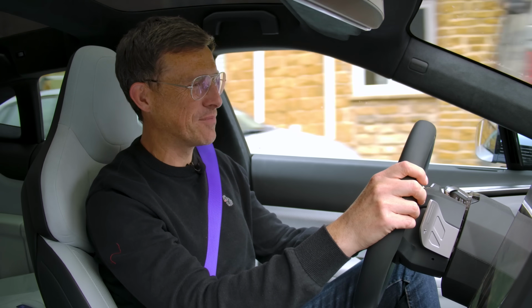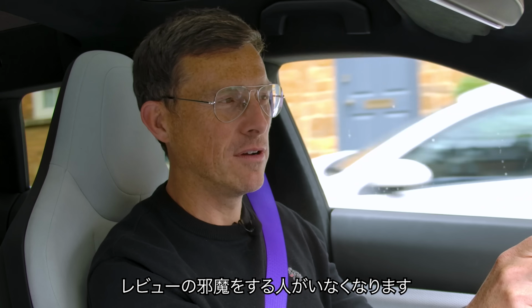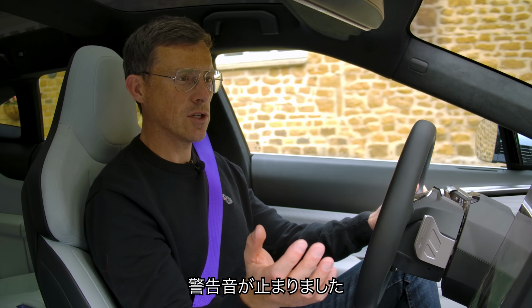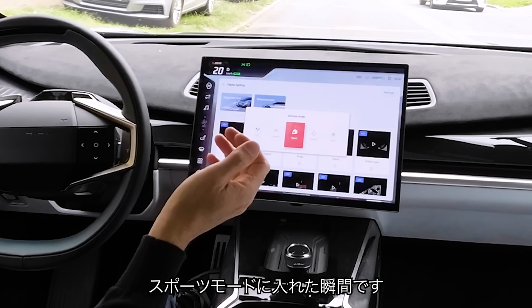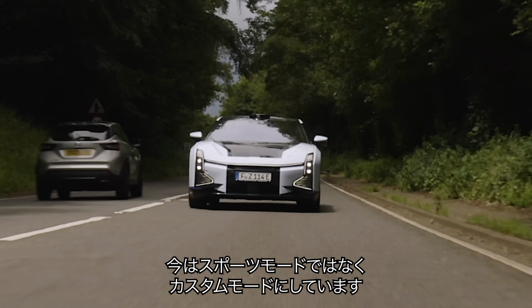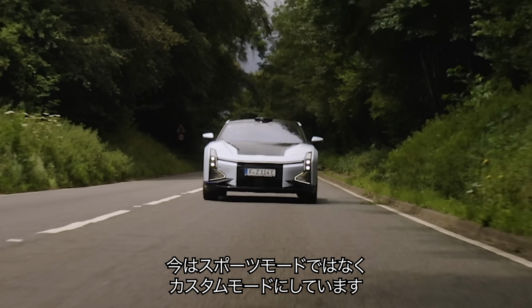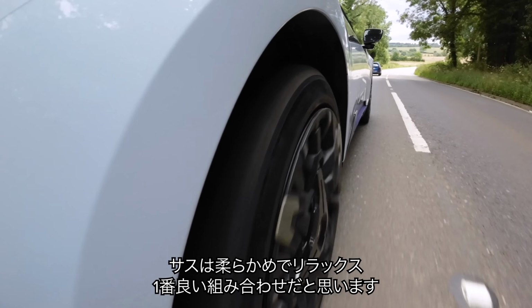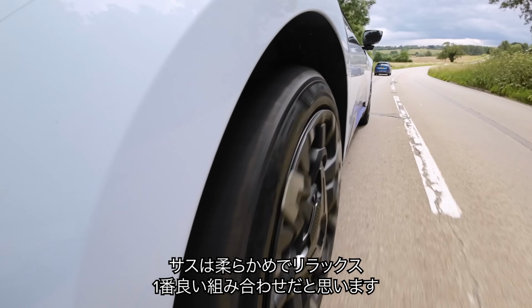Let's go find some. Thankfully, there should be fewer people to interrupt the review. And now, the beeping has stopped. I changed driving mode into sport and it stopped. I can't explain it. Actually, I'm coming out of sport mode and I've put it into custom mode, where I've got sporty throttle response but more relaxed, softer suspension, because I think that's a better combo.